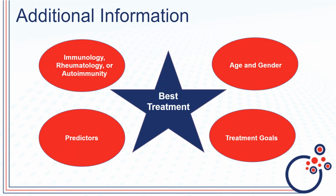So in order to achieve the best treatment, we really need additional information. We need to make sure that there isn't something else that's a driver of that ITP, a secondary cause for the ITP that we should be treating. Do we know anything about predictors? What is the past history of that patient's bleeding? Are they on other medications that we need to be mindful of? What are their age and gender? As I mentioned, Rituximab seems to work particularly well, perhaps in a young adolescent female or an AYA female. And then I think really where the bulk of time is spent is what are the treatment goals? What are our goals of putting a patient on a therapy? Which therapy may achieve those goals the best?